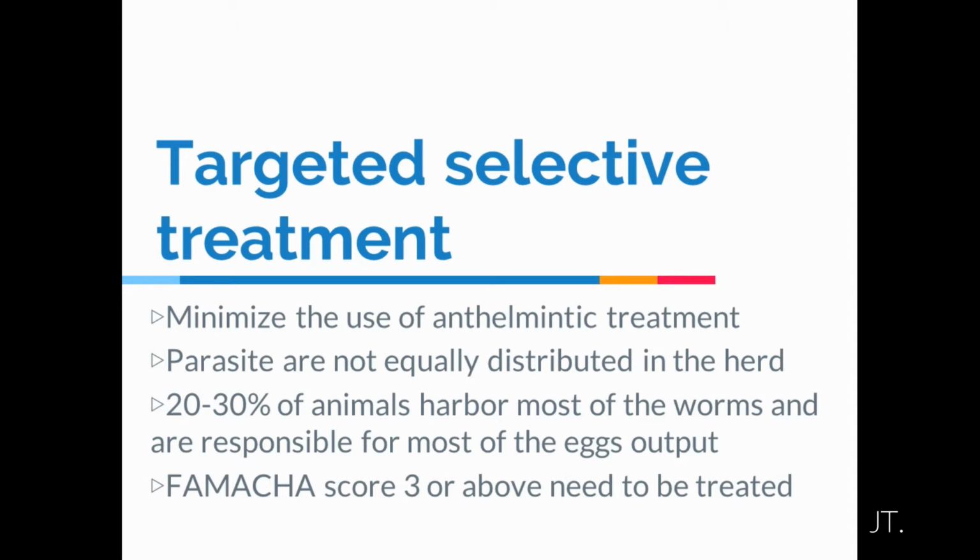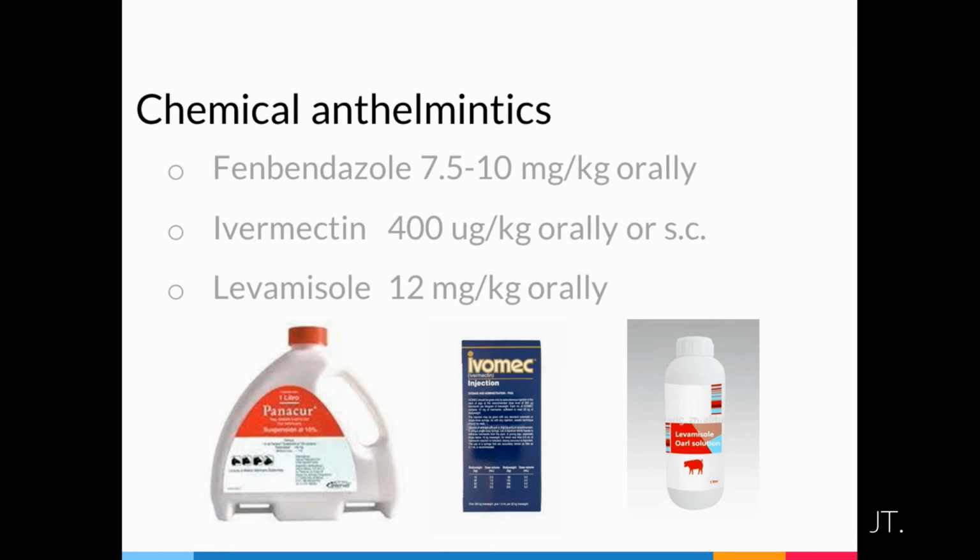Targeted selective treatment is the method that minimizes the use of anthelmintic so that the chance of anthelmintic resistance is decreased. Normally, in groups of animals, parasites are not equally distributed. Only 20 to 30% of animals harbor most of the worms and are responsible for most of the egg count. So treating only this part of the group with Haemonchus score 3 or above is sufficient.